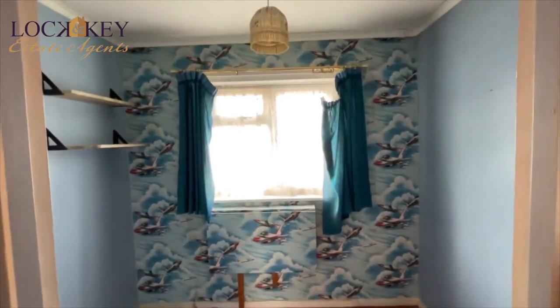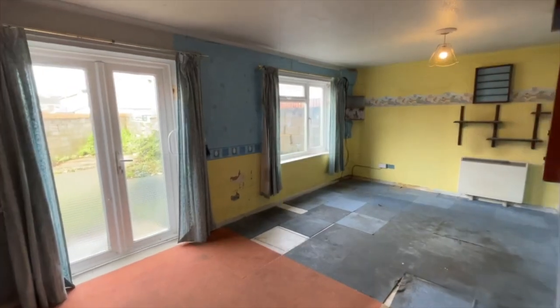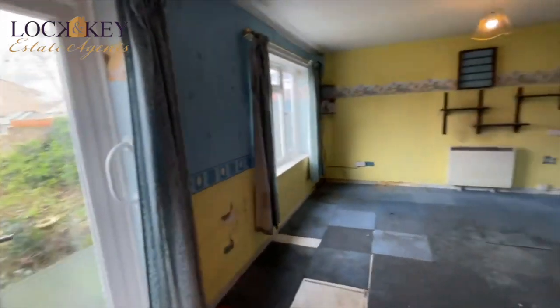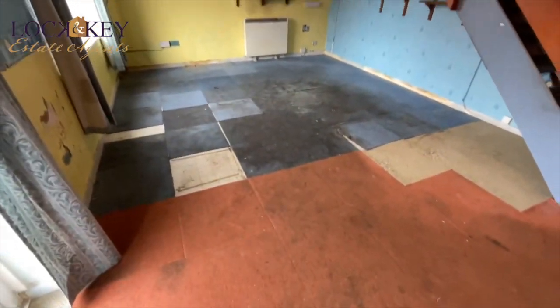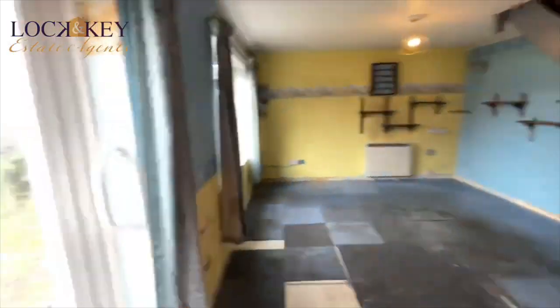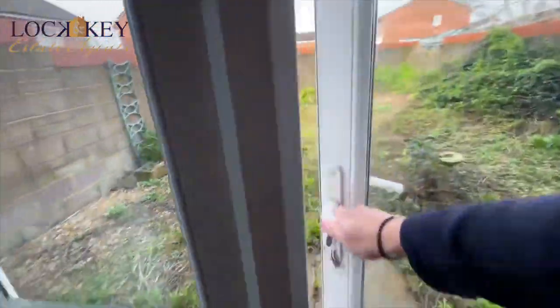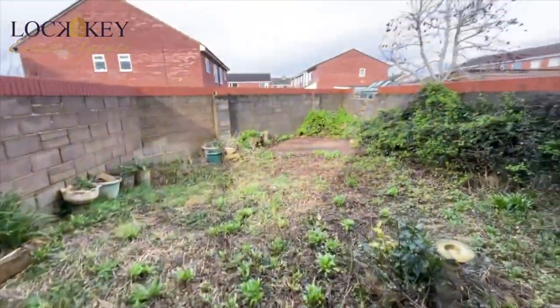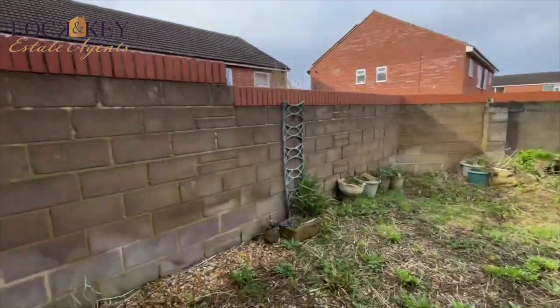Let's pop outside and have a look at that rear garden. As promised, we're just going to come through the living room. Just turn that camera around one more time, just so you can see the state of the floor. Really want to see someone doing this up, making something of this as an investment or as a home. Open it up, and then you're out to the garden, which actually isn't a bad size. It's bounded by brick walling.